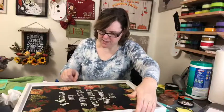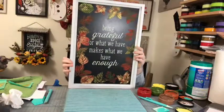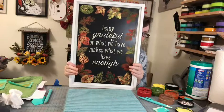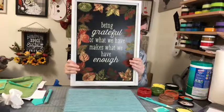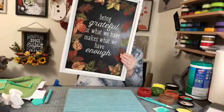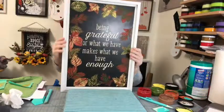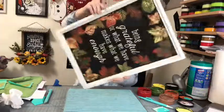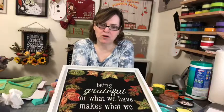Okay, this is our sign. Now, it does have the hangers on the back, so I could use it like this. And remember, if I decide to put another project on it, it has a hanger on the side so it can hang this way.